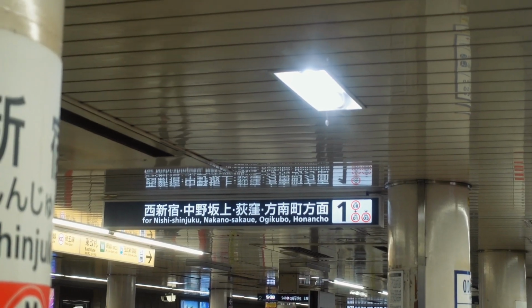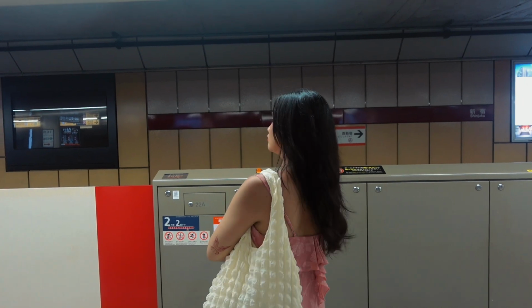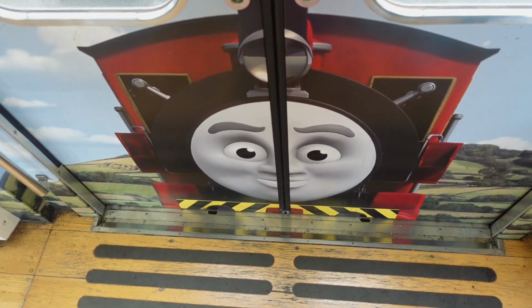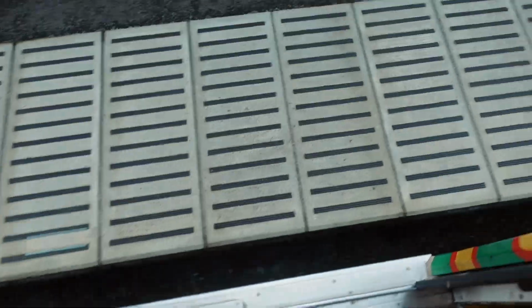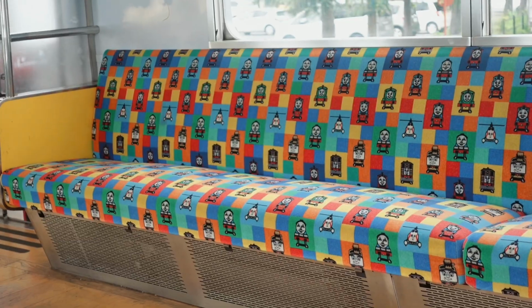After breakfast, we headed to the train station going to Kawaguchiko. After an hour, we arrived in Kawaguchiko station. The trains here are so cute. We saw this Thomas and Friends themed train and also a bus.